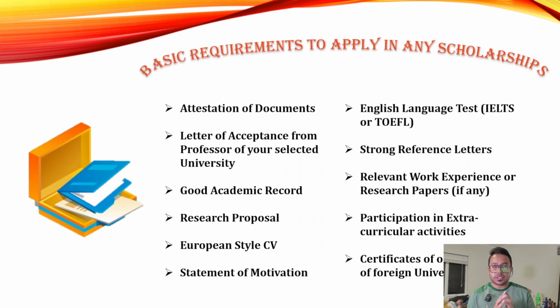Certificates of online courses. So these days, after COVID, everything has shifted to online learning. So it is very important to acquire some of the skills or certifications online through MOOCs. You can do courses through edX, Coursera, Iversity, and there are many other platforms through which you can do field relevant online courses.